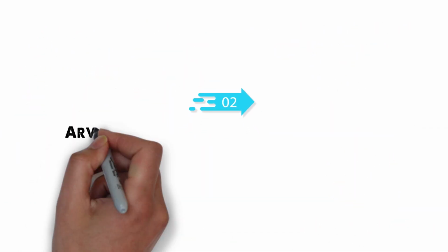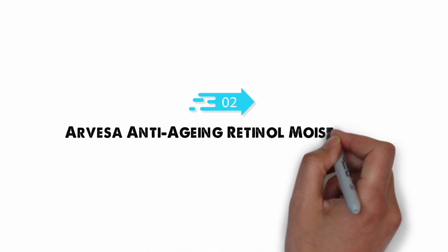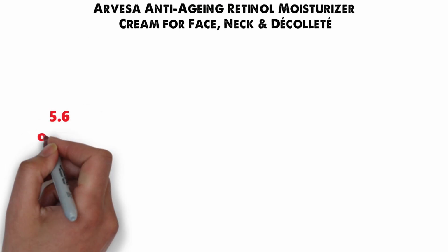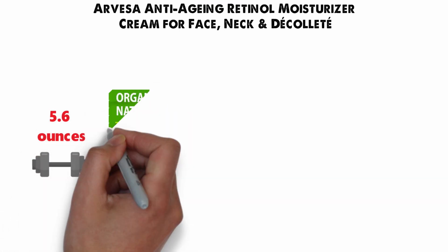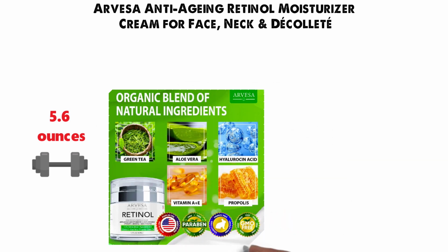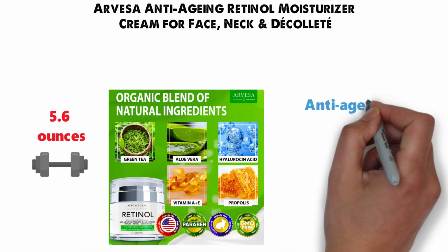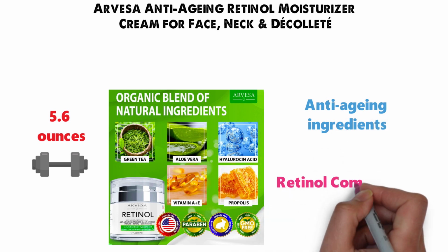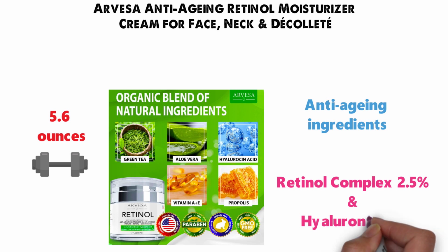At number 2, we have the Arvesa Anti-Aging Retinol Moisturizer Cream for face, neck, and décolleté. This product weighs 5.6 ounces. The Arvesa Retinol Cream is the combination of some of the most potent anti-aging ingredients on the skincare market, including retinol complex 2.5% and hyaluronic acid.